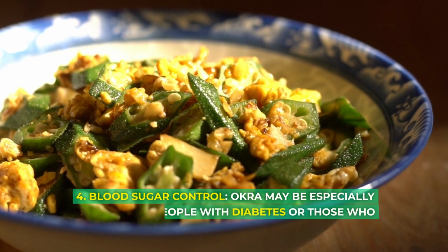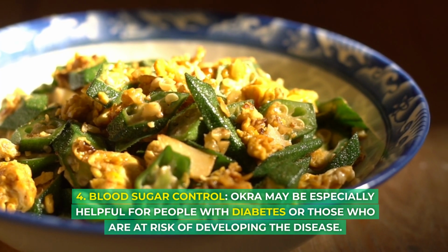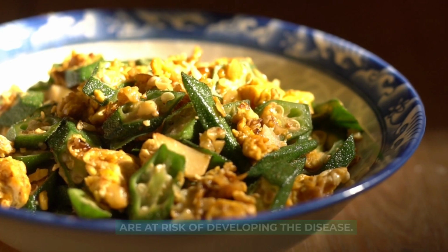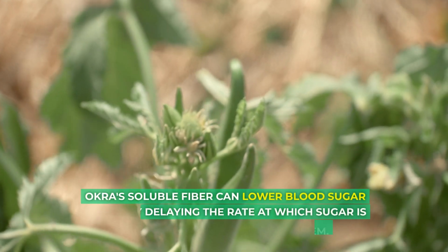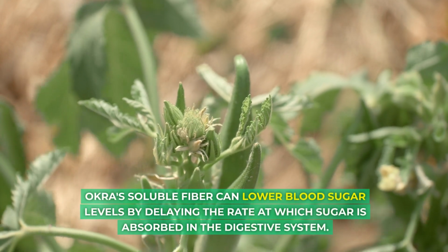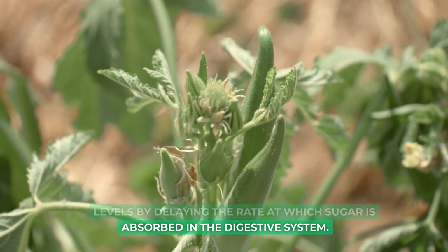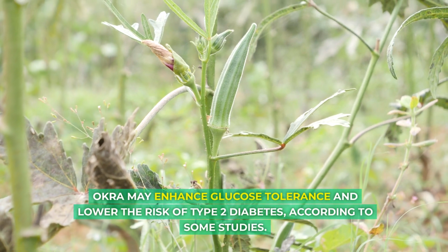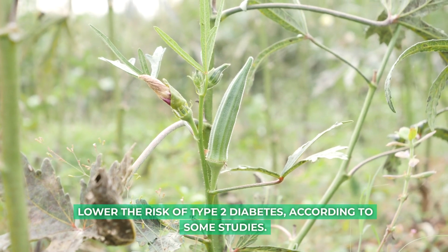4. Blood sugar control. Okra may be especially helpful for people with diabetes or those who are at risk of developing the disease. Okra's soluble fiber can lower blood sugar levels by delaying the rate at which sugar is absorbed in the digestive system. Okra may enhance glucose tolerance and lower the risk of type 2 diabetes, according to some studies.